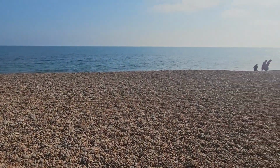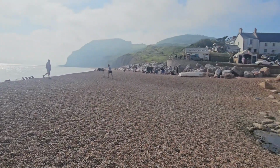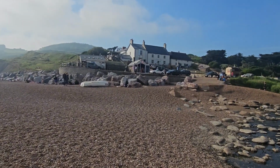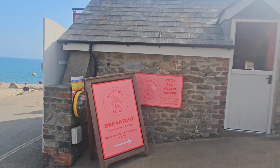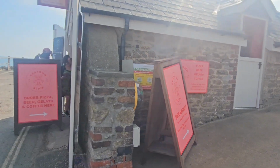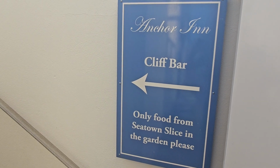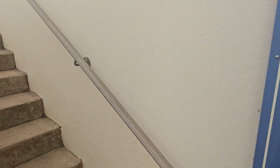Having a quick little walk around the beach, and then I think it's a great excuse today to go in the pub for a shandy. A big shout out to Seatown Slice, and they do of course pizza on the beach. There you go, with a view of this lovely beach. There we go, Anchor Inn has its cliff bar, and Seatown Slice is all part of the same company.